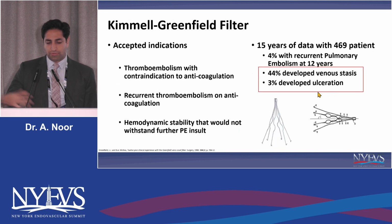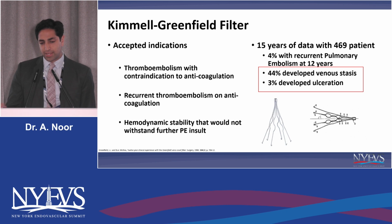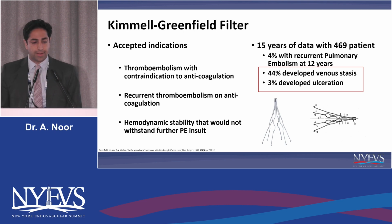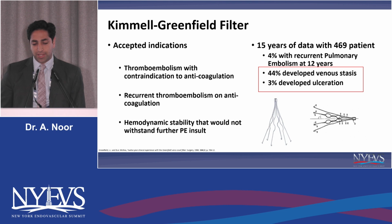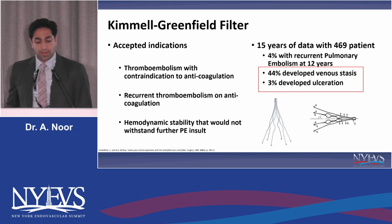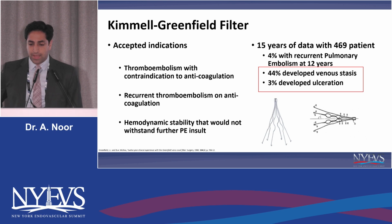Just to start off with some history about filters that I think Raj got into, the Greenfield filter was the first commercially widely used filter. Initially, the accepted indications were similar to what they are today: thromboembolism with contraindication to anticoagulation, failure on anticoagulation, and hemodynamic instability that would not withstand further PE.